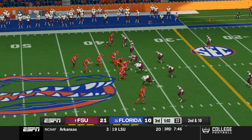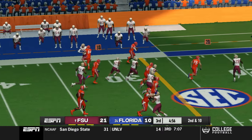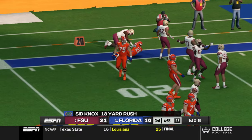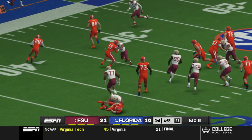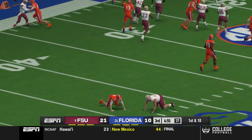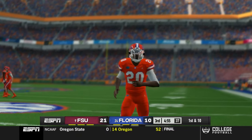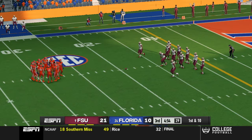Big opening. Brought down with only one man to beat. The offensive lineman played that one perfectly, giving the tailback plenty of space to work with, and he took advantage of it. It's the 11th play of the drive.